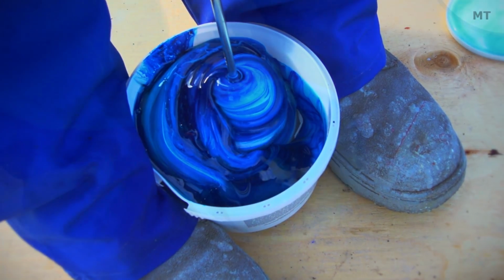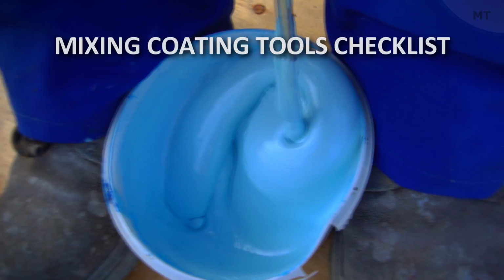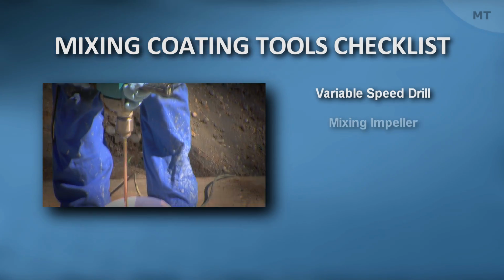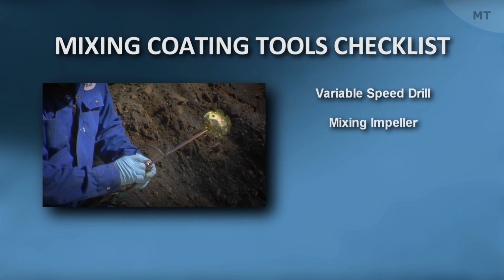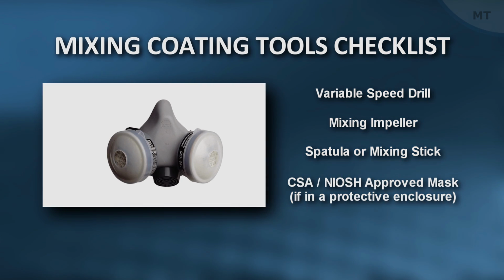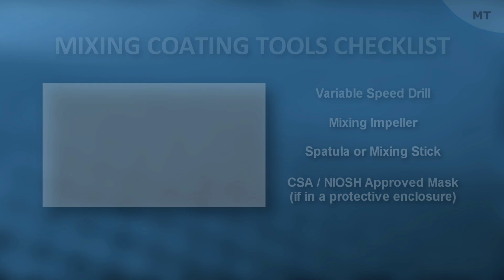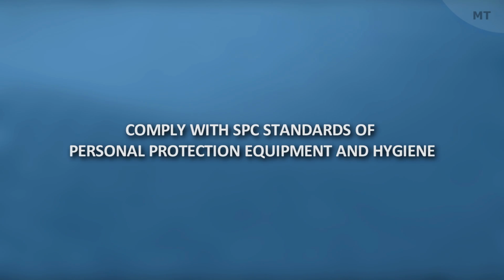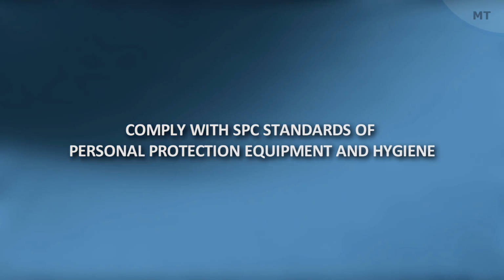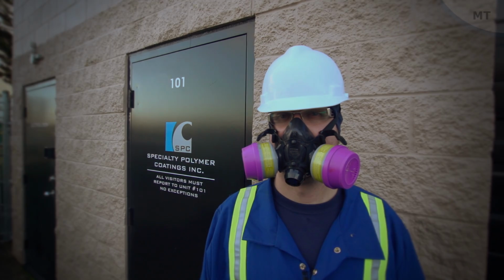Mixing tools. When mixing SPC's 100% solids base and hardener, the following equipment is required: a variable speed drill, an appropriate mixing impeller, a spatula or mixing stick, and a CSA NIOSH approved mask if working in a protective enclosure or confined space. Once you have your mixing equipment assembled and you have complied with SPC standards of personal protection equipment and hygiene, you're ready to begin mixing SPC coating.